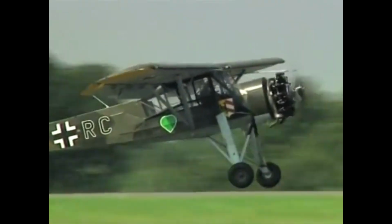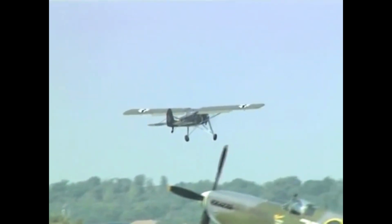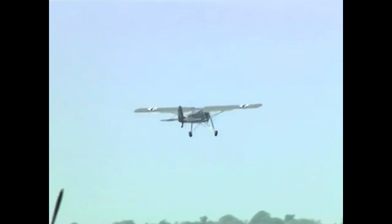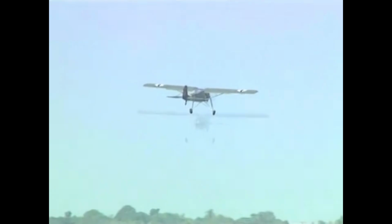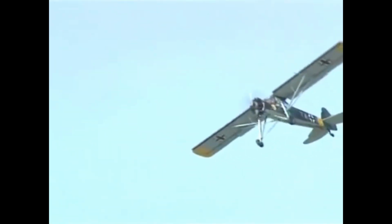From one of the Second World War's fastest aircraft, this next display is by one of the slowest, the unusual Luftwaffe's Fieseler Storch. An incredible looking aircraft. It's sometimes hard to remember that this was a popular Luftwaffe aircraft in the Second World War.